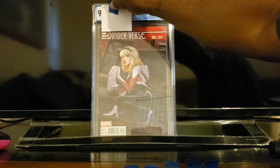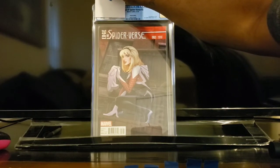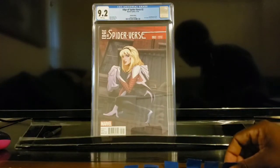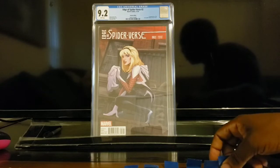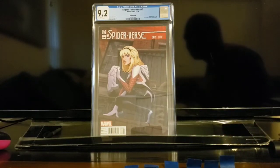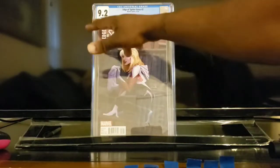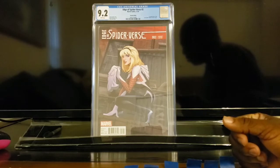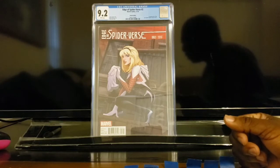White pages, so it's awesome. 9.2. The reason why it has a 9.2 grade, and I probably should have inspected this book a little bit closer before I submitted it, but still happy. Please know I'm still happy. On the back here, there's some color rub from whoever had the book prior to, and I mean it was able to get clean, got some of it off. Bottom line, still a near mint book.